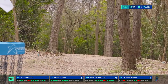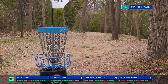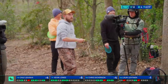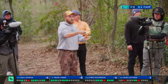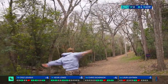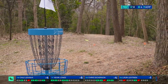Lauri, nice shot. To get to the top of the hill from the right side with a forehand is really good. A par here does not feel like a par. Even on a calm, warm day, four is absolutely fine on hole 12. When your hands are frozen, anything better than four feels like an eagle. And Chris might be feeling eagly.